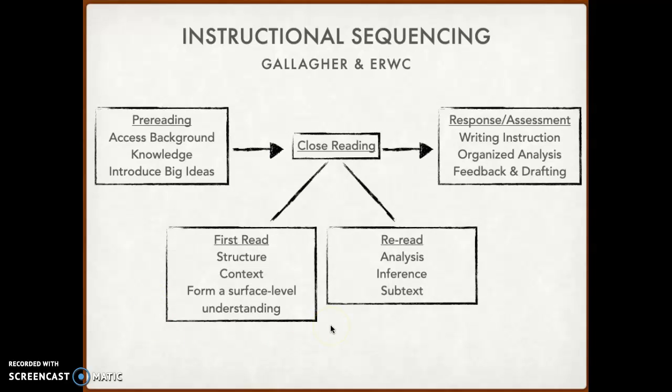And then there's a rereading sequence. When we're doing large books, this tends to be certain pieces that they're responding to, often with text-dependent questions that analyze, infer, and help them notice subtext. And there are a multitude of activities that we can do here, such as KWLR charts, that can broaden our students' understanding of a text and bring it beyond a surface level understanding.